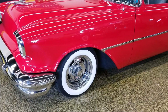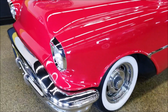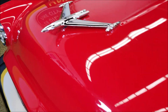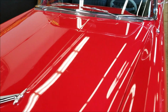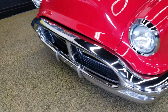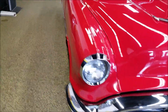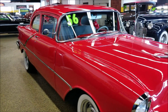Riding on the Diamondback wide white walls, nice chrome rallies. A lot of the chrome on this car has been redone, from the headlight bezels, hood ornament, and as you can see, the paint has a very nice luster to it, very nice shape. Chrome bumper. Again, this car shows very well. Be a great car for your local cruise-ins, a car you could show, or just out for those Sunday drives.